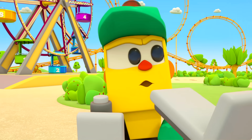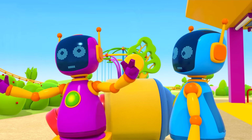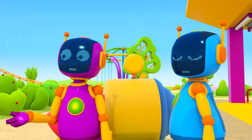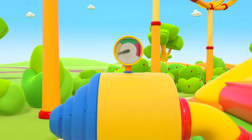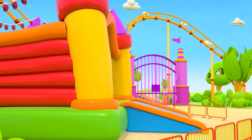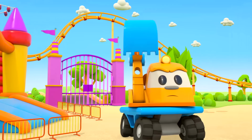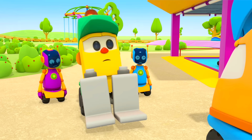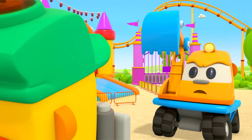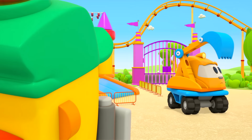Robots, what have you done? Their tire's gone flat, and they need a pump to fix it. But they can't take this pump. They need it here for the castle to work. So put it back. Hey! Scoop, don't get angry. The robots need to pump the tire. Oh. Okay. Let's go have a look.